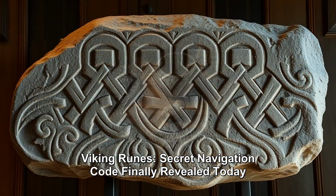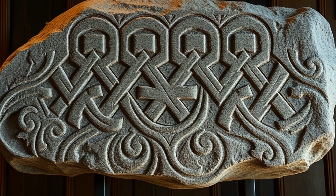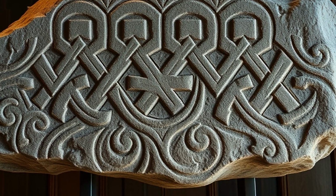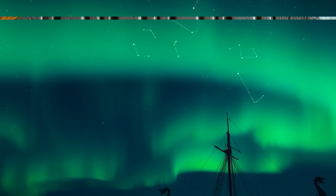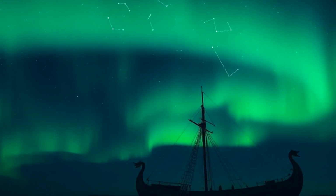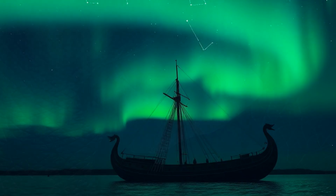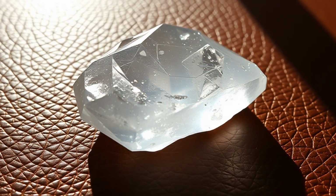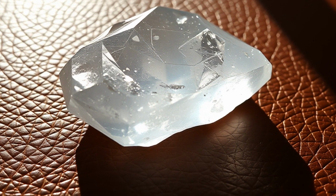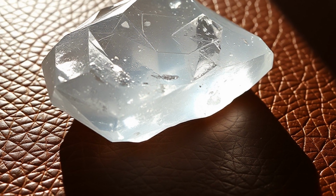When scholars first looked at the map's runes, they faced quite a puzzle. Vikings didn't just write their directions simply. They mixed regular runes with special symbols that only made sense if you knew their sailing methods. The breakthrough came when researchers noticed patterns matching the positions of the sun and stars. Vikings used a clever trick called a sunstone to navigate on cloudy days, and these symbols showed exactly how they did it. The map had little drawings of landmarks along the coast, matched with special marks that told sailors when to turn based on the sun's position.